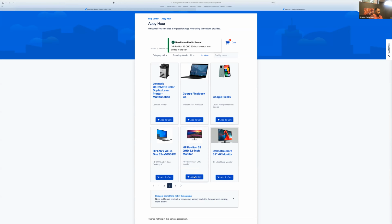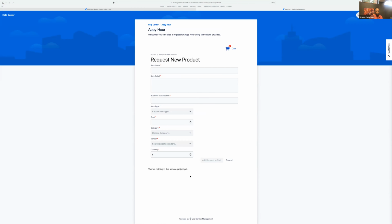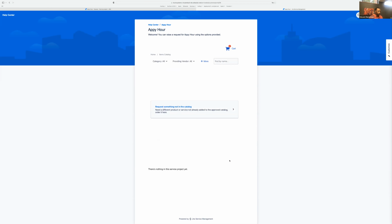I'll go ahead and add a monitor or 2. I can double click on that and we'll add 2 more items. And then I can also add items that are not in the catalog if the item has not been curated yet. I'll not add that yet.